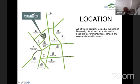So this is the actual location. It's in the heart of Davao. It's very close to Abreeza Mall, the Ayala Mall. And the closest also are Bangko Sentral ng Pilipinas, HSBC, Sutherland Global. So that's the main location of the project. It's within 1 kilometer from the hospitals, government offices, schools, and commercial establishments.